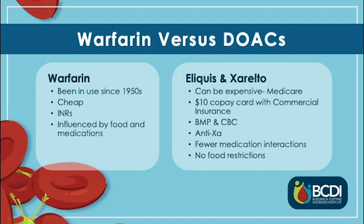And then we can check a level called an anti-10A, but it is something that we have to send out and wait for it to come back. It's not quite as easy as an INR, but we don't usually need to check them very often anyway. Okay, there's only certain situations where we check them, and it's not often.